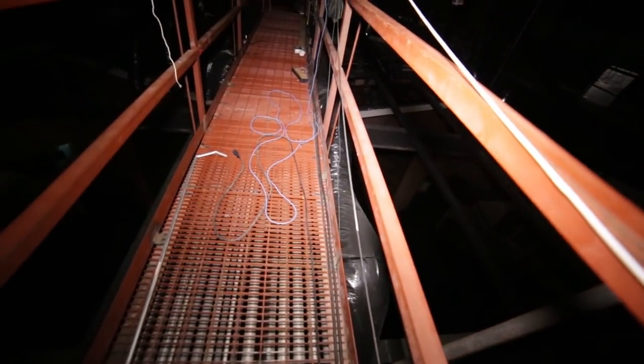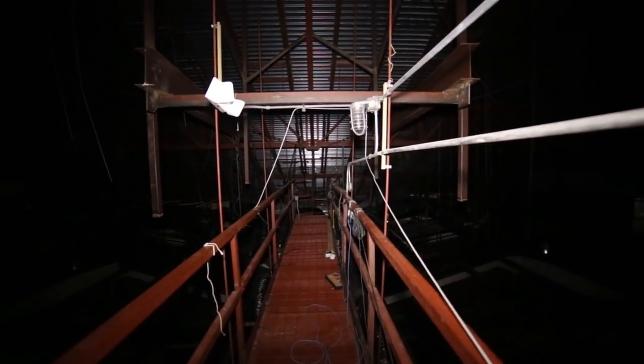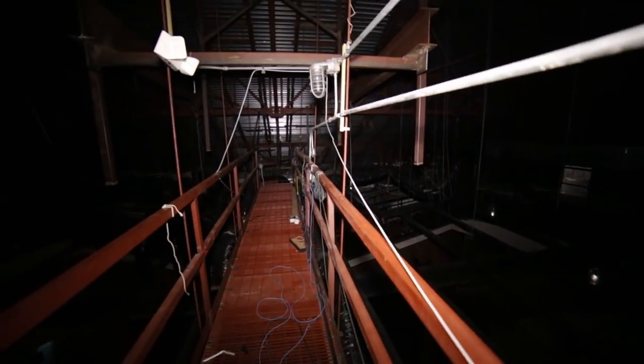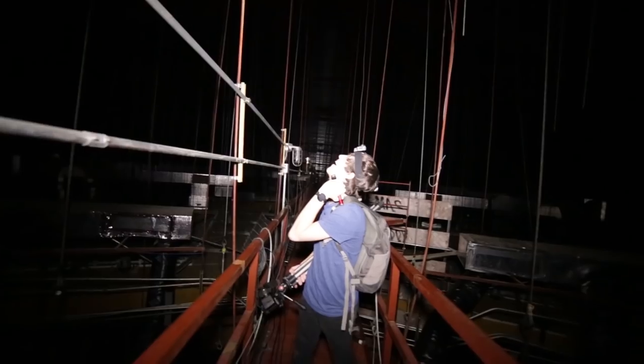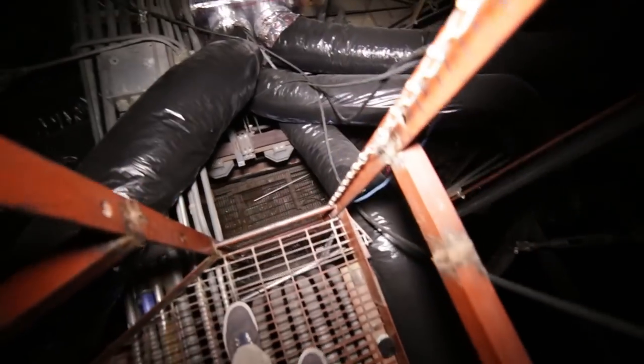Oh! Oh my God. Do I continue? Look how much this thing is moving. All right, let's go down here. This is so fucking awesome. I know.